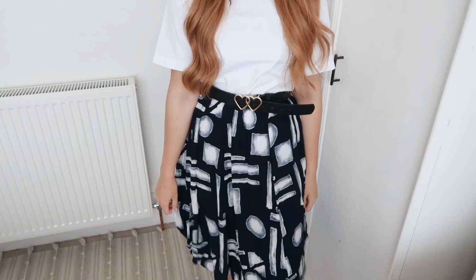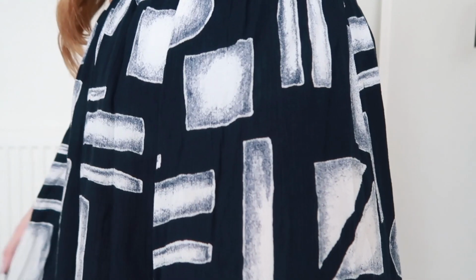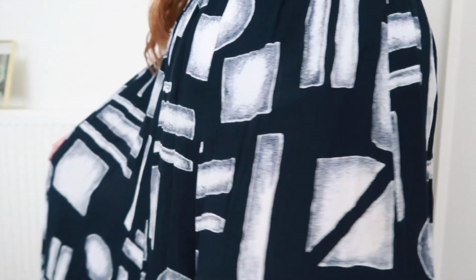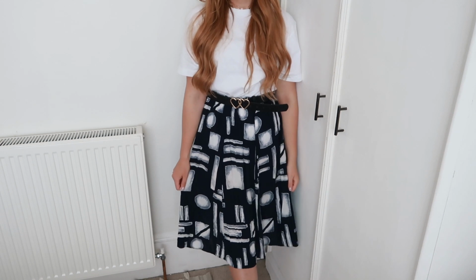This next one, a little bit out there. I haven't played around with my style much over the last few years, but when I saw this one I was like, you know what, I don't care if it looks silly, there's something about it, I quite like it. So this is a midi length skirt with all these crazy 80s style watercolor patterns and shapes all over it. I just thought it was really cool, and it would look really nice with just an oversized white t-shirt tucked in. This was £2, I think, £1.99. I don't know, it was a bargain.